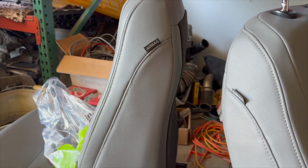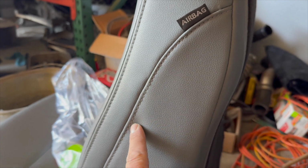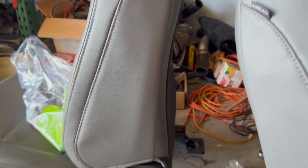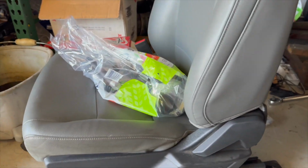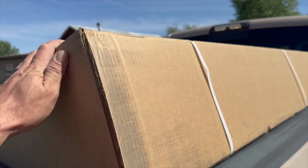We just got the seats back and they look so good. They actually used the same holes to do the stitches in the same spot. Both of them are done. Seat belts are here, picked up from the dealer. The side panel is in this box.